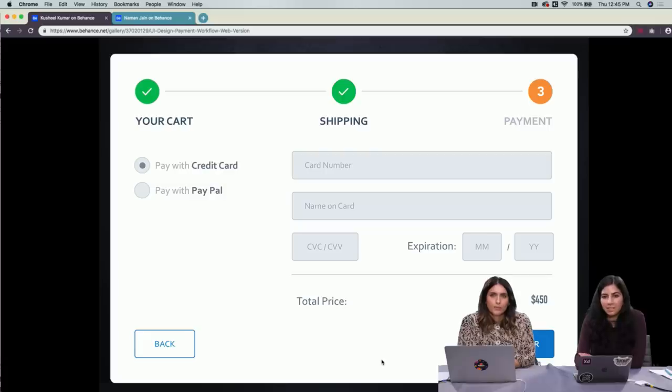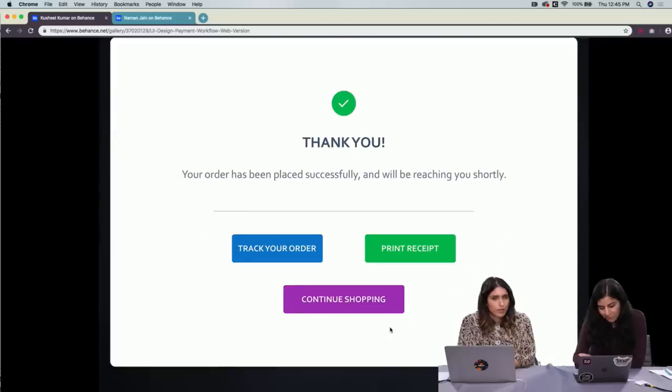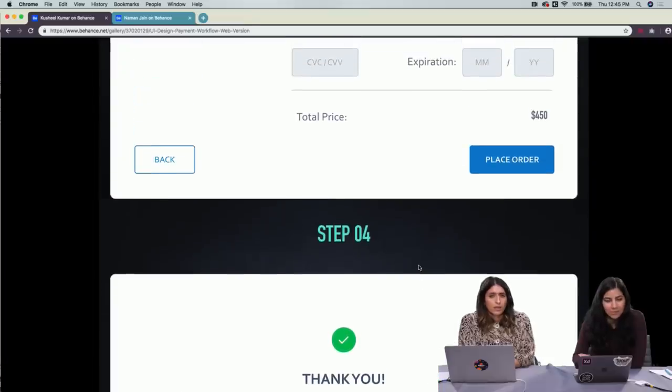Yeah, really clean and simple. And then you have payment, you're done. This is great. Place order. And then a confirmation, which is important, and track your order, print receipt, continue shopping. Nice. This is great. Awesome job, Kushiel. Thank you again.